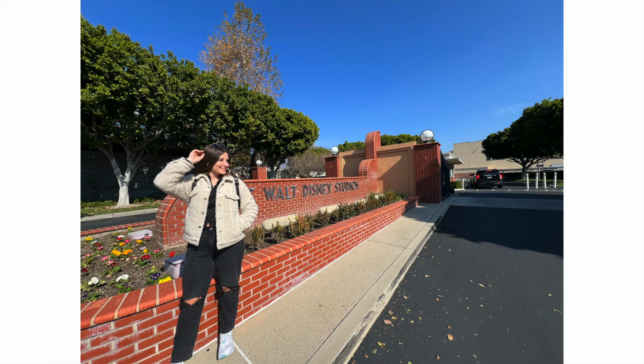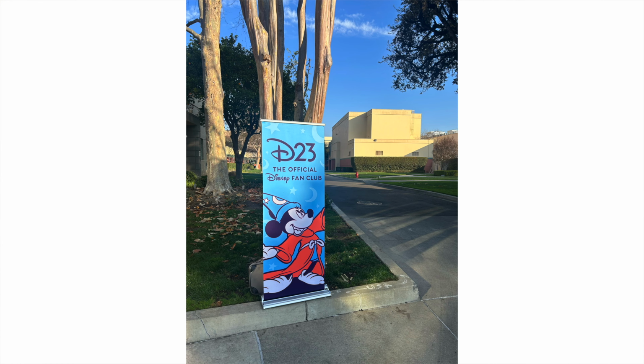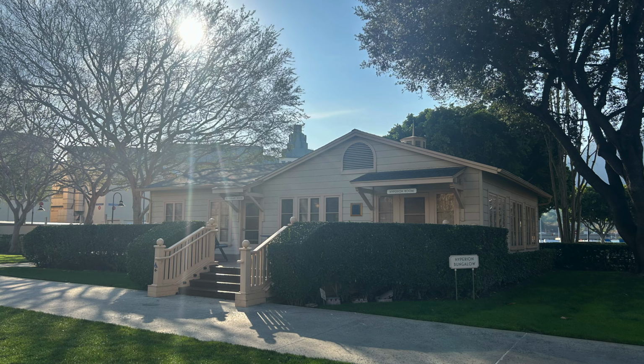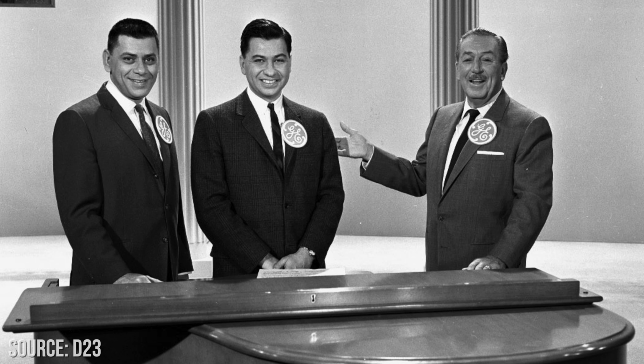Our tour of the legendary Walt Disney Studios in Burbank began right here at the studio entrance, in front of the historic Hyperion Bungalow. This small building is a piece of Disney history. It was originally part of the Hyperion Studio, where many of the early Disney classics were created, before it got moved over here to Burbank. From there, we made our way past the Sherman Brothers building, named in honour of the iconic songwriting duo behind countless Disney classics like Mary Poppins and The Jungle Book.